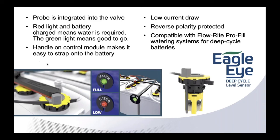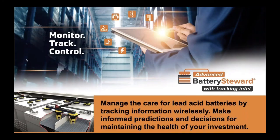Based on the success that Flow-Rite has had with the Eagle Eye, we have developed Advanced Battery Steward. Advanced Battery Steward monitors and tracks battery data wirelessly. We will focus on this technology in our next webinar on May 12th at 2 p.m. The title of that webinar is Deep Cycle Battery Level Lights, Sensors, and Connected Technology, and it is the second part in our three-part series. I hope that everybody can join us for that webinar as well.